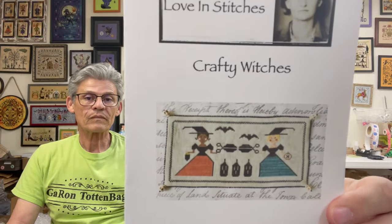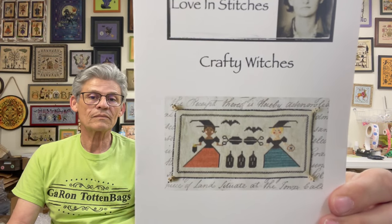And then we have Crafty Witches. Those are some big scissors. I don't know what they're cutting, maybe each other, but those are some big scissors.